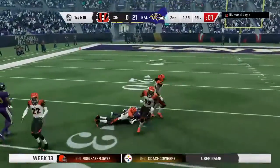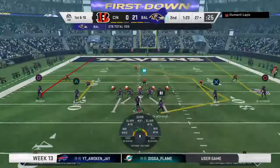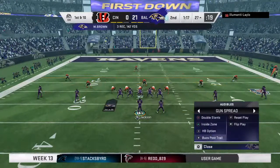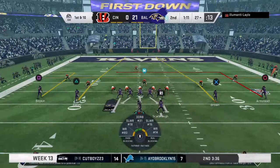Now they air it out to start the drive, and it's complete. And they finally do get him, but not before he reaches the 27. So now then, the big play has him all the way inside the 30 now, 1st and 10. Check 50. Watch the twist. Watch the twist. Check 50.